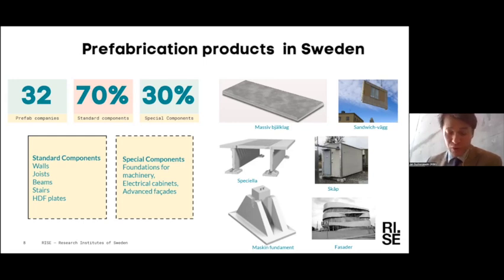We don't have such good weather conditions in Sweden, but impressive what Hyperion showed with the balloon or the hole. However, we thought about the prefabrication industry. So what we did, we contacted 32 prefab companies in Sweden with a request to answer questions about the potential of 3D printing and how they see applications in their industry, their portfolio, their products. What we've identified in this pre-study is that more or less 70% of the volume is standard components like massive slabs or hollow core decks or sandwich panels, wall panels, which are already quite efficient, well-designed, you might say.